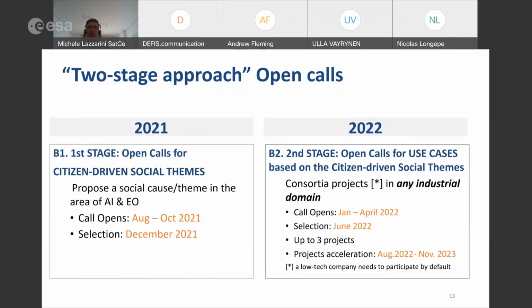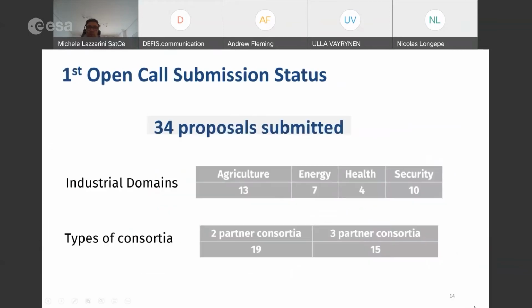So if you, as a single citizen, have some interesting idea about the use of artificial intelligence and Earth observation, I suggest you have a look at the website and see how you can apply. If I remember correctly, the application is a couple of pages, so it doesn't really take a lot to apply. And then, as I said before, these ideas will be developed in a second stage later, next year, when we will fund up to 3 projects based on this citizen-driven societal theme.